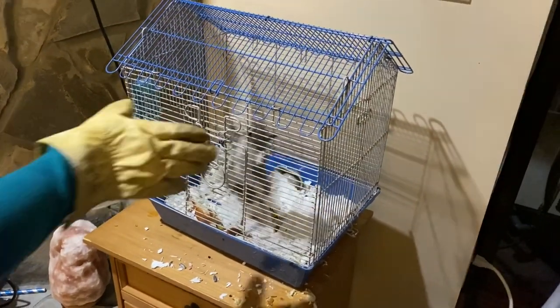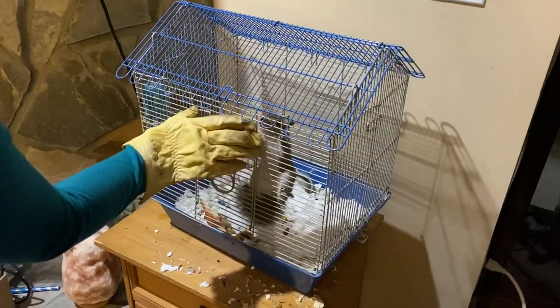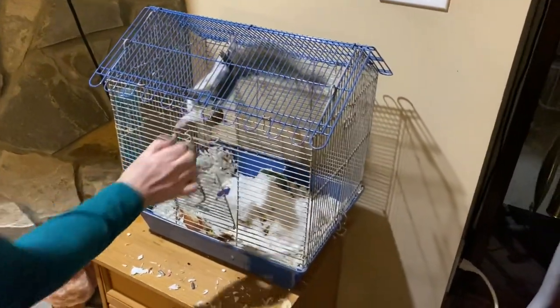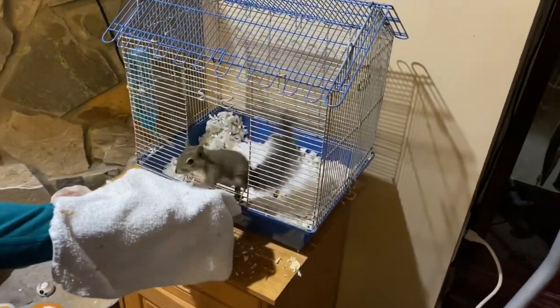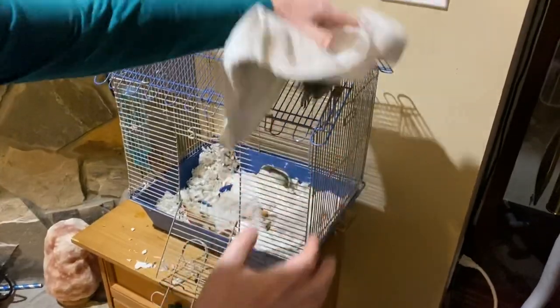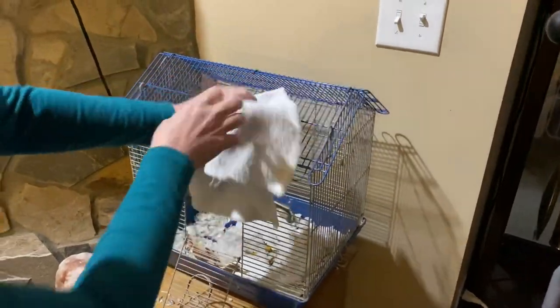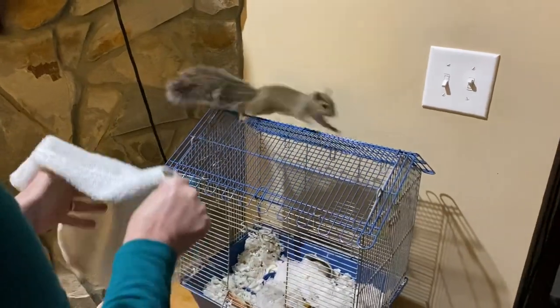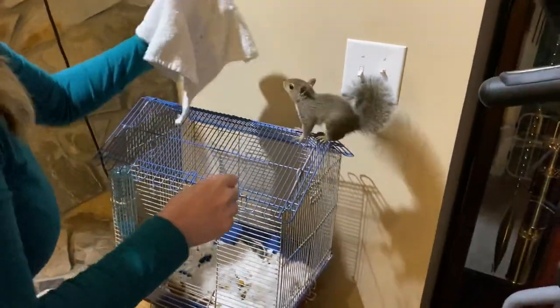We've tried not to handle him too much because we don't want him used to people. But it's kind of hard to do when he's sitting in the living room. All right. He's still pretty friendly right now. But, boy, he just wants to go. How am I going to get him? We're going to have a squirrel loose in the house. Gosh.